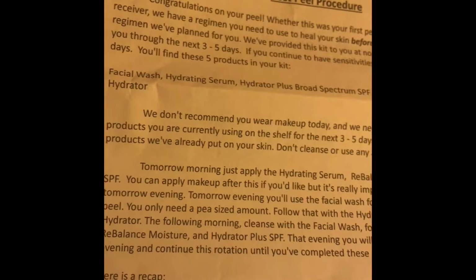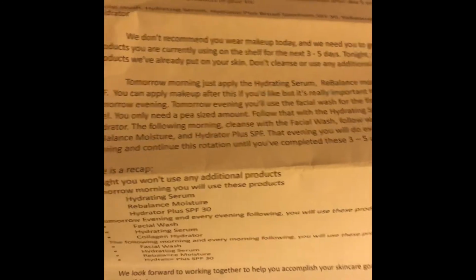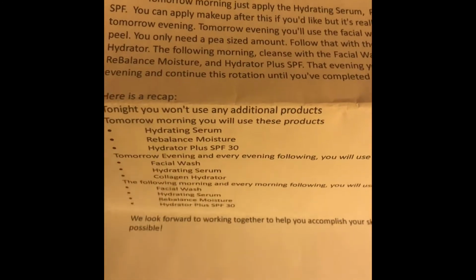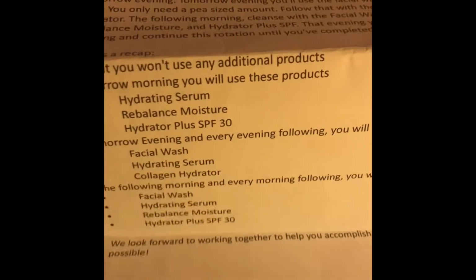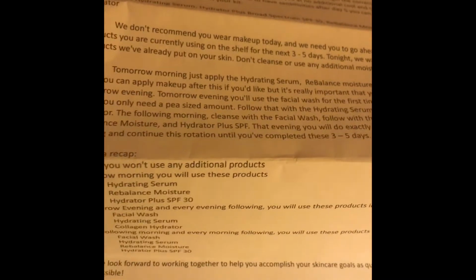Today I'll be talking about my chemical peel that I got from Massage Envy. Depending on your skin type will determine how many layers and what peel they'll use on your skin. I got the Sensi peel. So what you're looking at now is just the directions to the post-procedure kit. They'll send this home with you so you won't be confused on what to do.